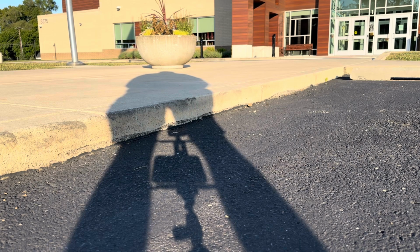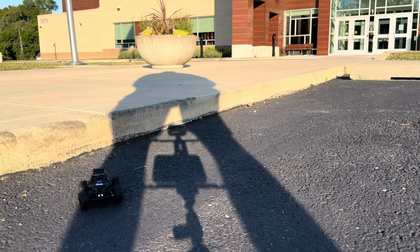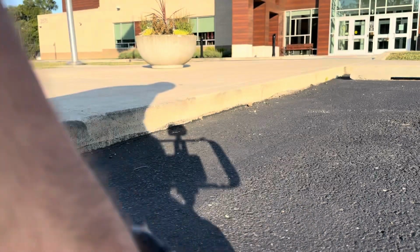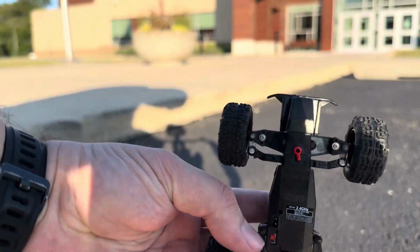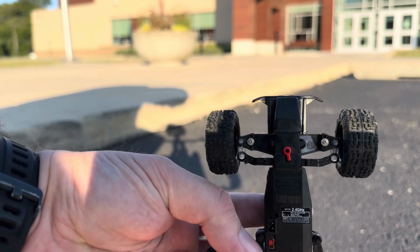A little better. A little bit more speed, a little better jump. All right, we're getting there, we're getting there. And wipe out, but it landed on its wheels. The steering radius leaves a little to be desired. Oh, well, there goes the whole body. Who needs that body anyway? But the steering radius, though, is not good. Not good at all.